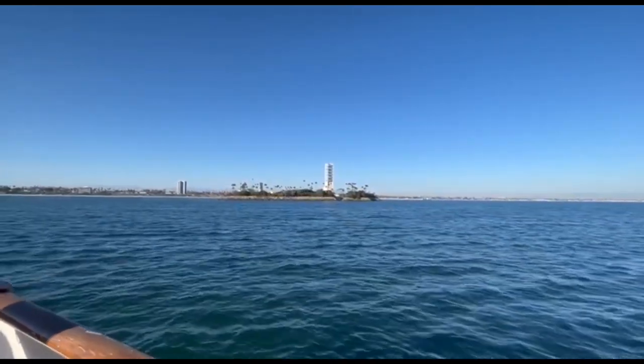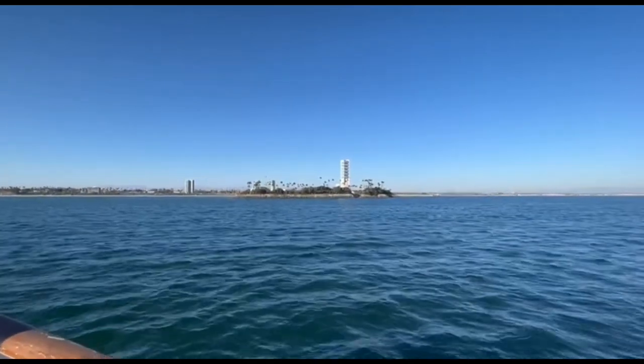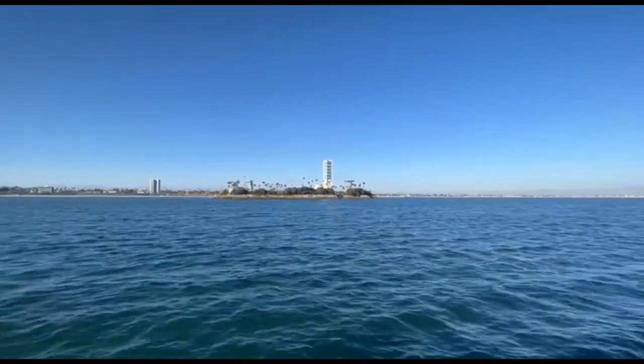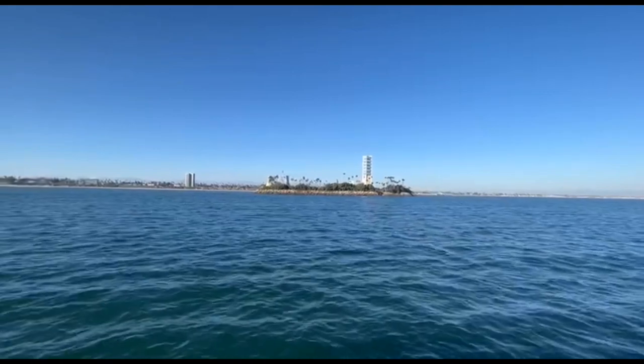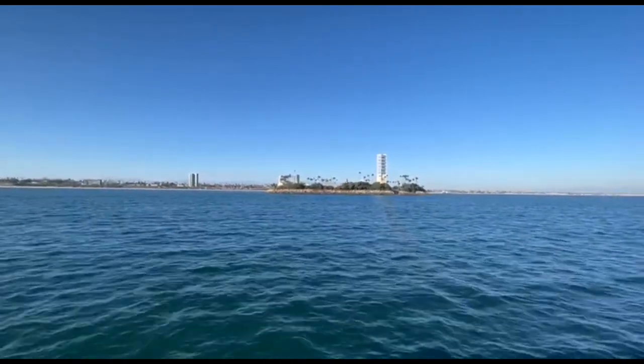Here's a look at Island Freeman off to the right. You can see how they added a lot of shrubbery and palm trees and a little cover for the oil drilling rig. This island still actively drills and produces oil from right underneath us here in the Long Beach Harbor.